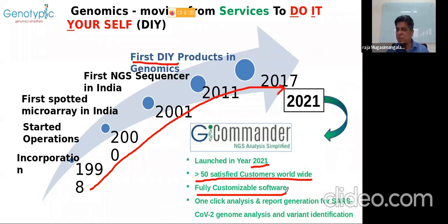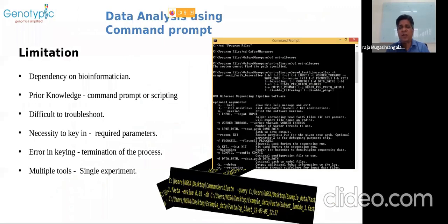It's fully customizable. You want to sequence SARS-CoV-2, you can use it, starting from raw data to end data. Actually, I'm talking about everything because Commander takes very little time to analyze. You might have heard that the Karnataka government or Delhi government said they have started sequencing. It will take 72 hours for sequence data and 72 hours for analysis. I don't know why 72 hours for analysis. Even when someone uses normal tools and does everything, it should not take more than 12 hours. I'm now talking about 12 minutes. So this is where we are.